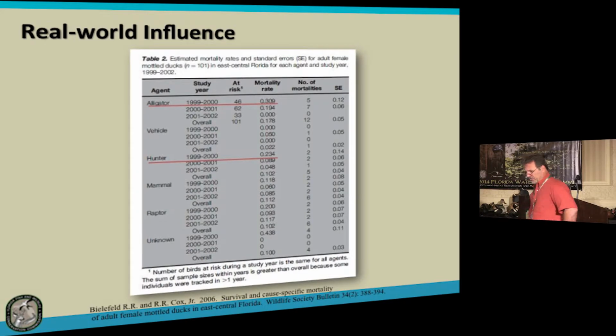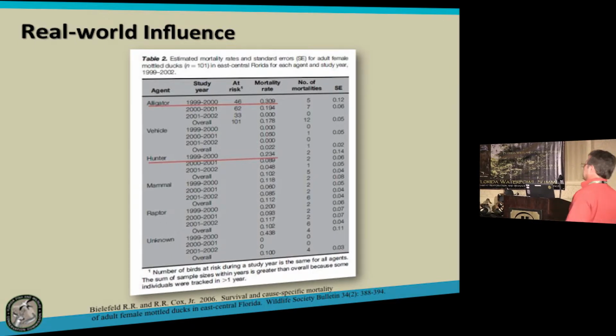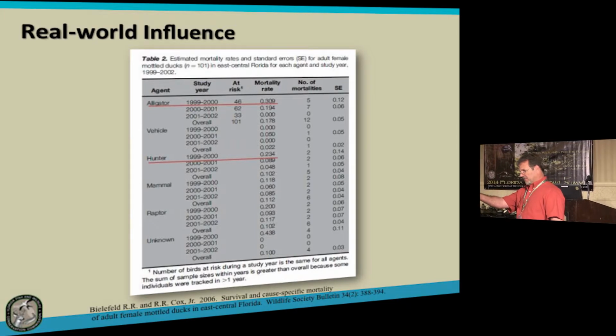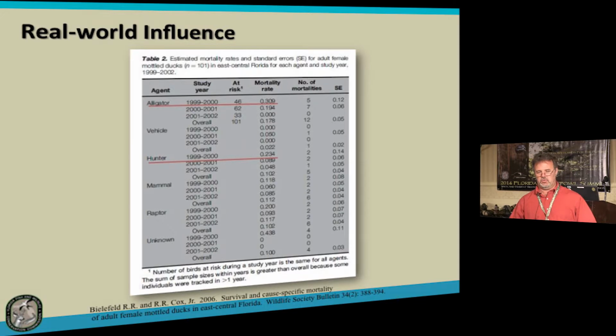Now, I am a researcher, and so I had to put up a table or something, right? So I did. Real world, Len, what do you do with the data? What we're spending this money, we're working on these birds. What does this data? What's the application? Okay. Well, here's just one example. This is from the St. Johns River Basin study from a paper I published back in 2006.